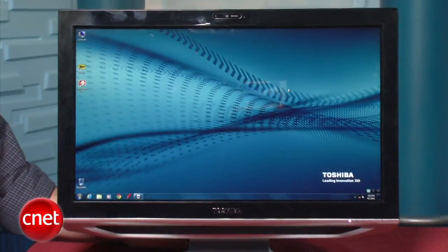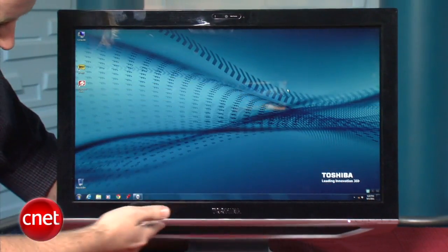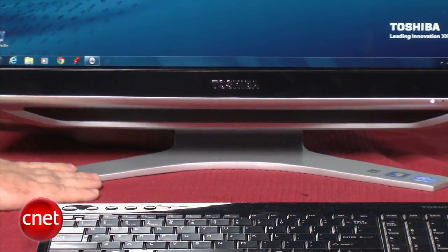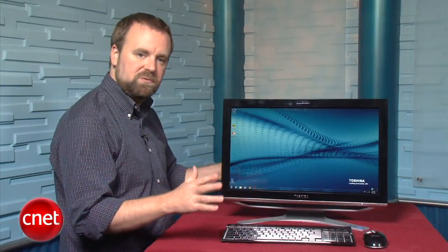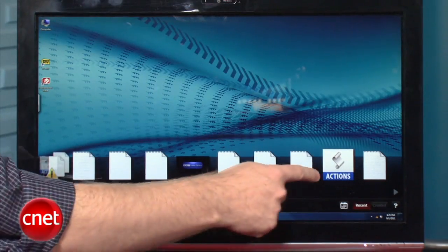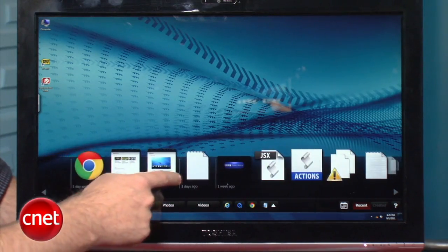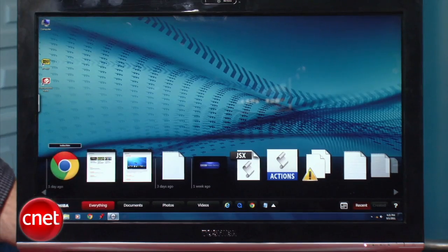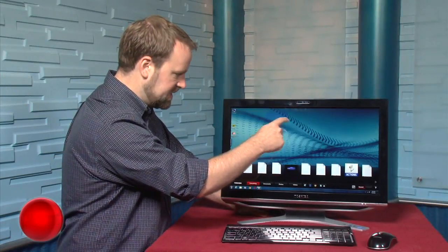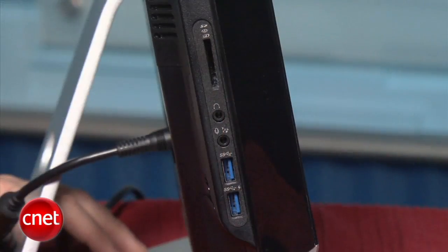So you can see this Toshiba has a fairly clean design. It's a basic black here in the front. There's some silver gray accenting down at the bottom here, as well as a pedestal base. And we can show off the touch interface a little bit here. So here we have this Toshiba real-time app, which essentially takes your recent application and document history, puts it into a carousel that you can control with your finger. Now, of course, the standard Windows desktop is touch-based, and it works as expected.